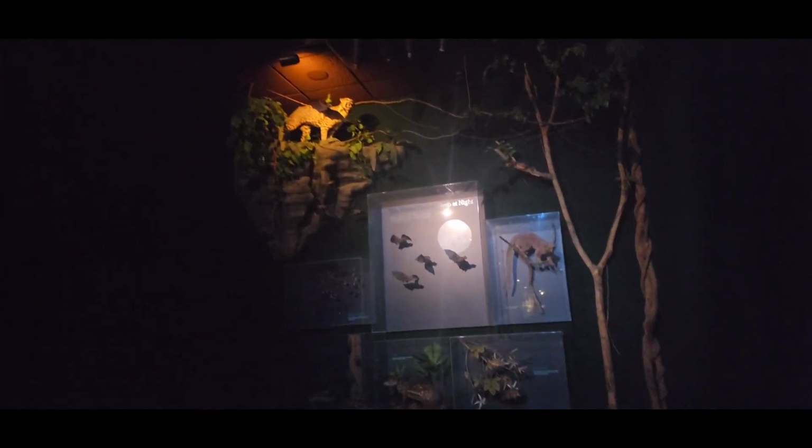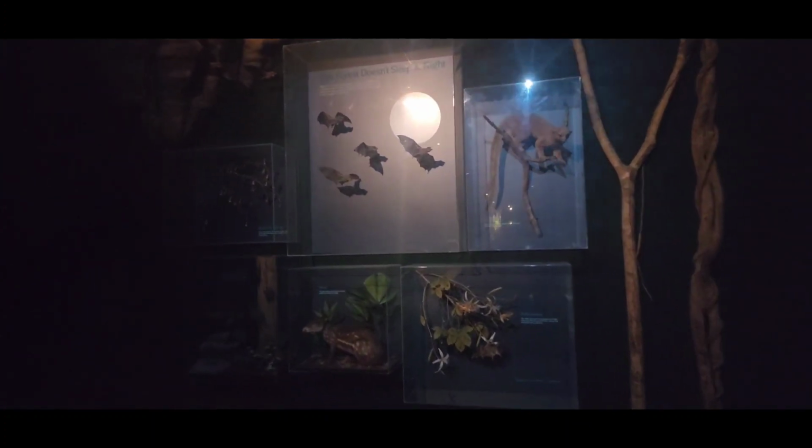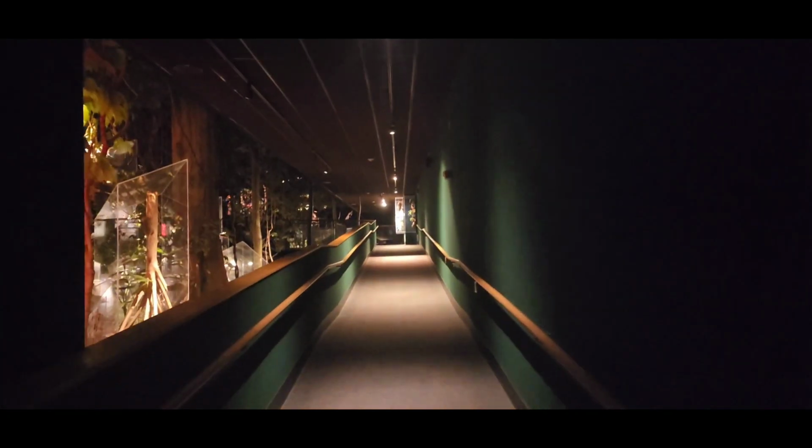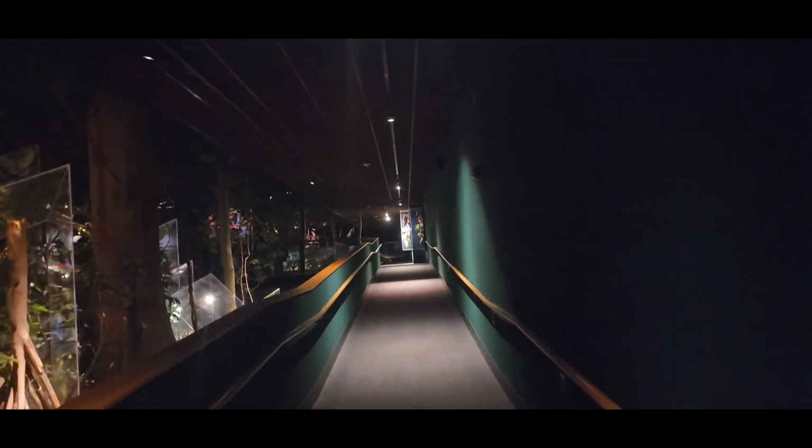It's obviously the handicap access. But it's cool because they got this little exhibit here with the bats and nocturnal animals that you wouldn't have actually seen unless you took this handicap ramp. It's another section that often gets missed. Alright, chilling around the lower level. Let's see if we can get through the upper level.